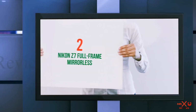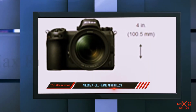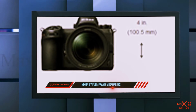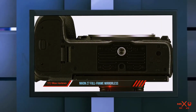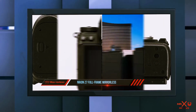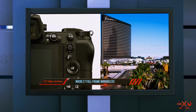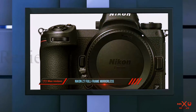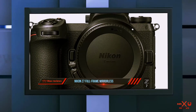Coming at number 2, Nikon Z7 Full-Frame Mirrorless. If you want your camera to take sharper and bigger images, you will need a larger camera sensor. This Nikon Z7 FX format mirrorless camera is a megapixel marvel in this regard. Thanks to its 45.7MP illuminated image sensor, you will get excellent image quality, great videos, and a wonderful EVF.